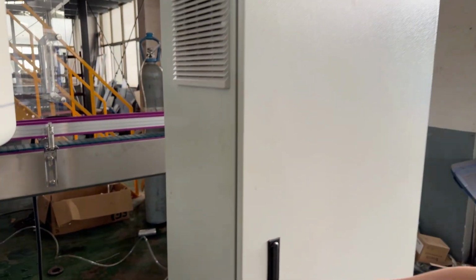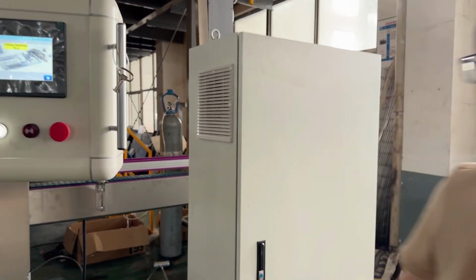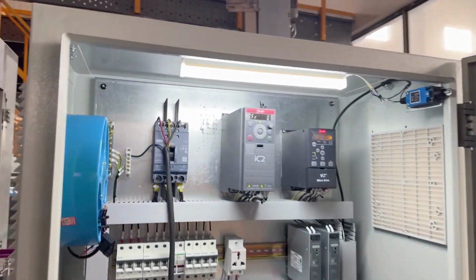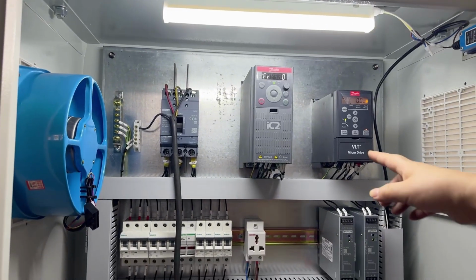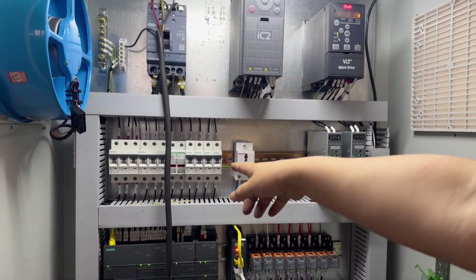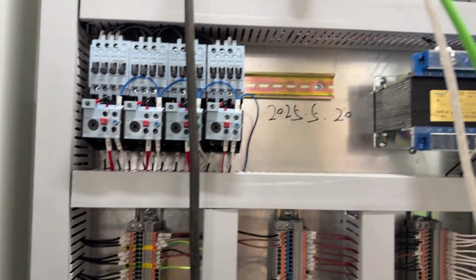Here is the electrical control box. Always use the Danfoss as the transducer. Siemens electrical parts. Siemens. Schneider. Or is for international brand.